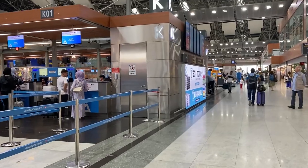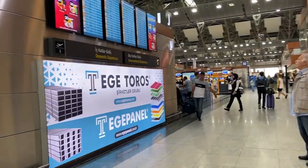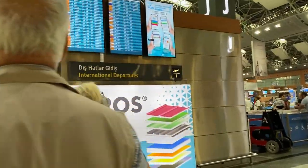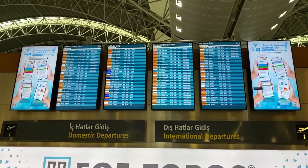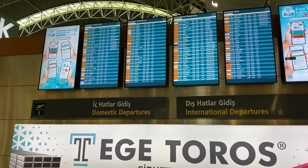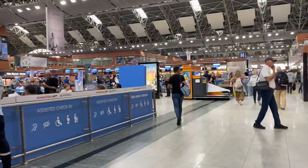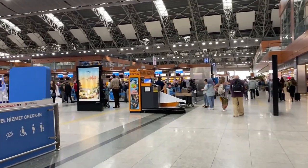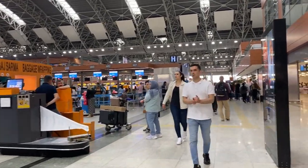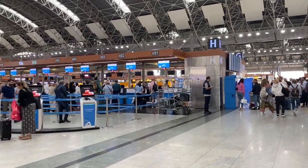So the airport is catering for both international and domestic flights, and mostly this airport is being catered by Pegasus, going to Europe and other parts of Turkey. So basically there are two airports in Istanbul, the Istanbul Airport, which is on the Europe side, and the Sabiha Gokcen Airport, which is located at the Asian side.